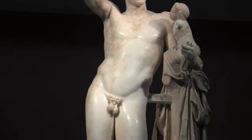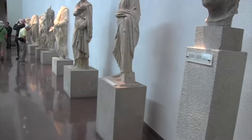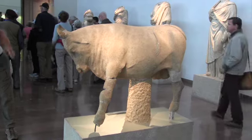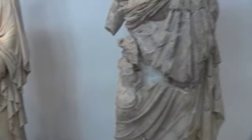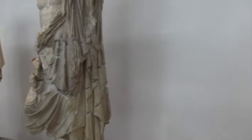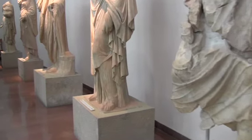We're now in room number 10, devoted to the Nymphaion of Herodes Atticus. These are statues of the family of Herodes Atticus that adorn the 2 stories of this monument. And then the marble bull dedicated by Regilla in the sanctuary of Zeus, probably a statue of Marcus Aurelius. So this is 2nd century AD. That means Roman. They're copying the Greeks at their best.